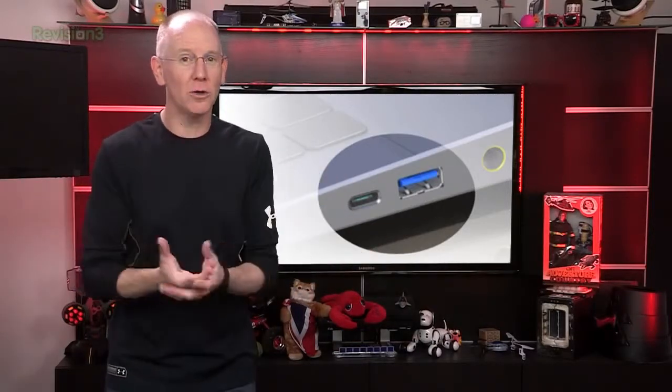USB Type-C should also fit nicely with the EU's new edict that all phones must share a common cable type. So I'm guessing Apple will finally be forced to adopt a USB standard.